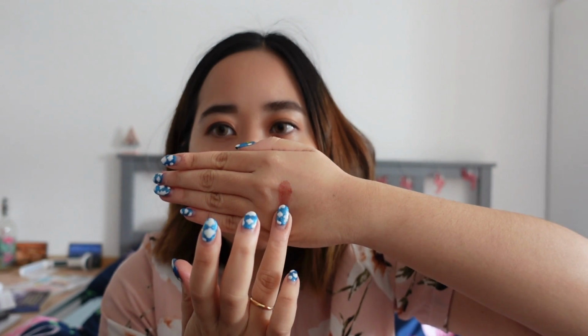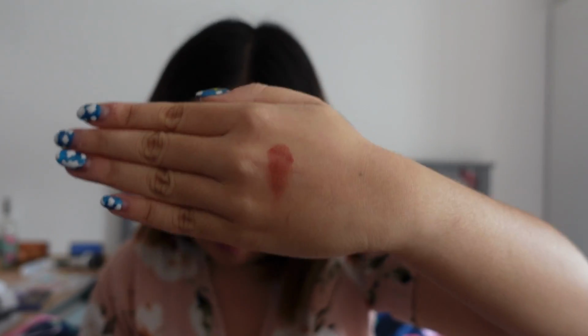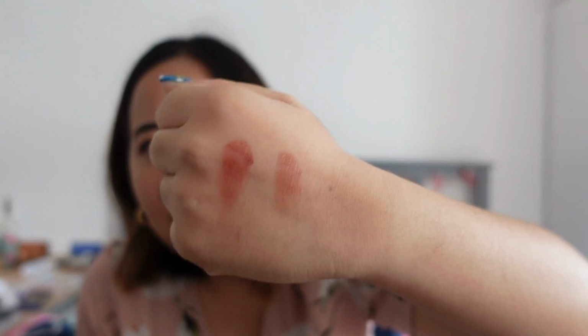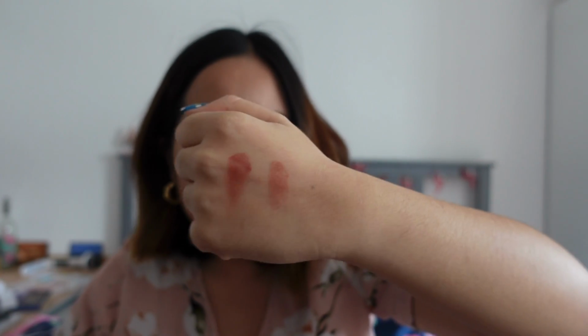So I'm gonna start with Color of Passion. So this is Color of Passion. It's pretty sheer. And then I'm gonna go with Color of Dreams. So as you can see, the Color of Dreams is a lot lighter than the Color of Passion, but in the package it looks really similar.